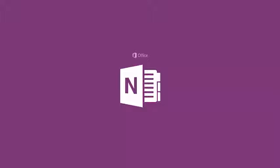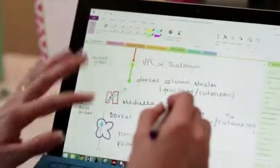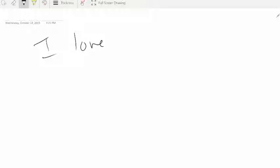Open OneNote app from the Start screen while explaining to customers that OneNote is a great place to take all your notes and have everything synchronized across all your devices through the Microsoft Cloud. Navigate through OneNote tabs using your finger or pen.